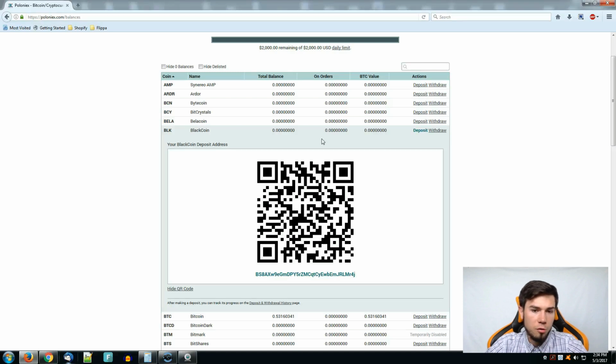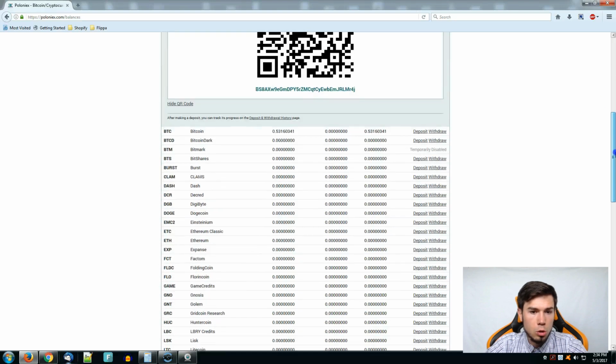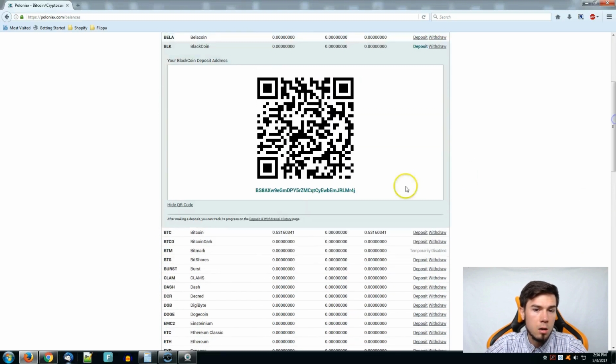Sometimes funds reach your account in 10 minutes, 5 minutes, depending on the cryptocurrency you are depositing. All these cryptocurrencies are available to be deposited via an address, right? And QR code, guys. So you can do this.